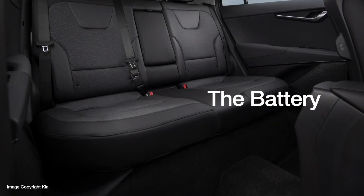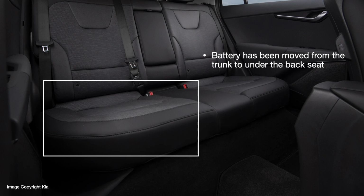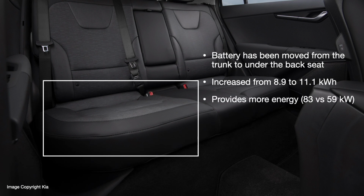Next, I'd like to talk about the battery. The battery has moved from being under the trunk to under the back seat. So it now gives you a little bit more storage in the trunk. Looks like it's consumed by other things, but at least it no longer takes that storage space. The battery has been increased from 8.9 to 11.1 kilowatt hours, which is pretty nice. It now provides 83 kilowatts of energy versus 59.